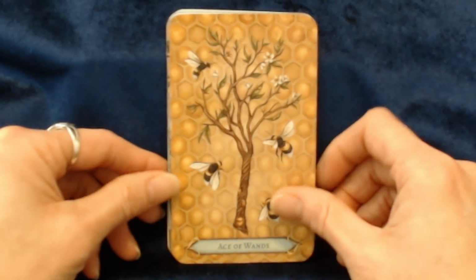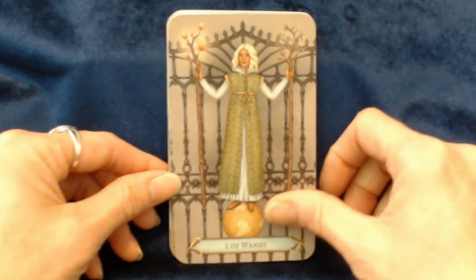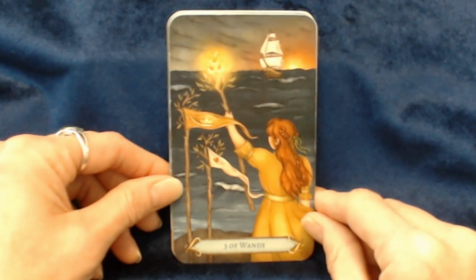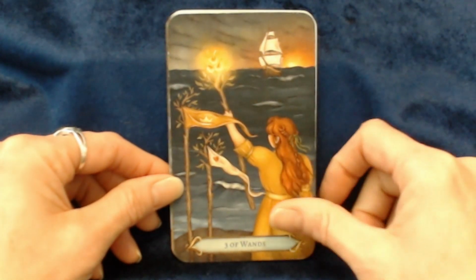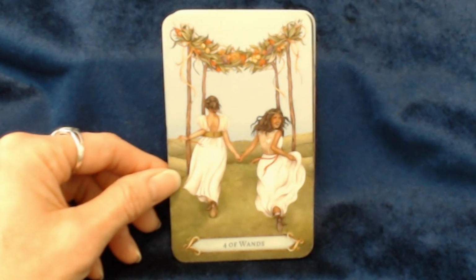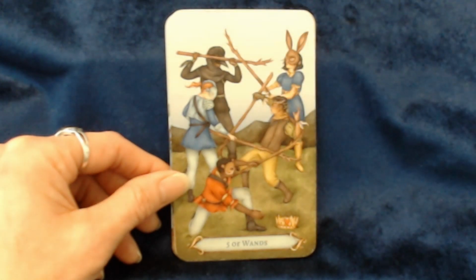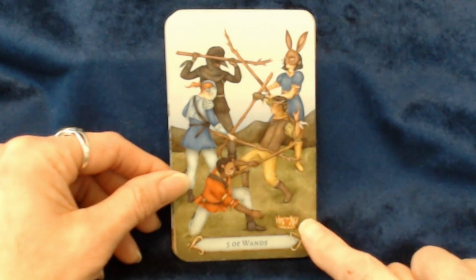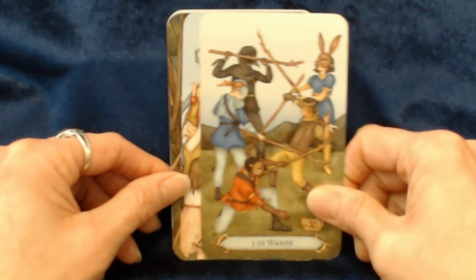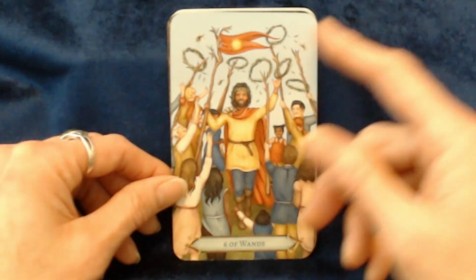More busy bees there. Notice how she's got the world at her feet, whereas the traditional Rider-Waite has the world in his hands. Three of Wands. Expectations. Oh, I love that card. It's so beautiful. Four of Wands. Heading into joy. Note here with the Five of Wands, I'm not sure if he's dropped his crown or if he's trying to win the crown. Some part of the competition there is that power. Throwing crowns.